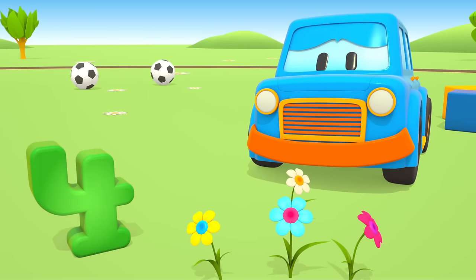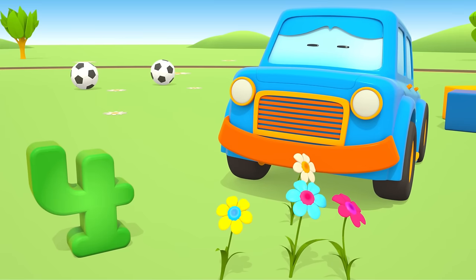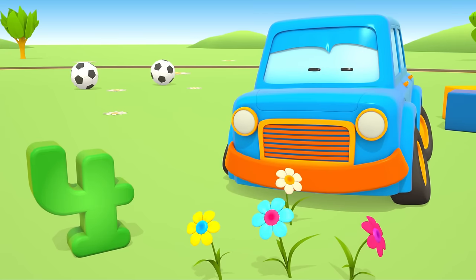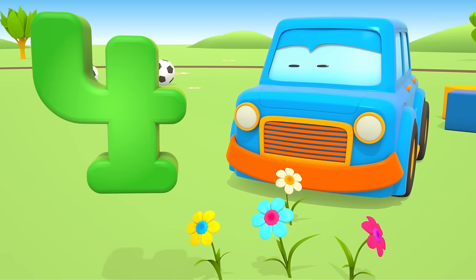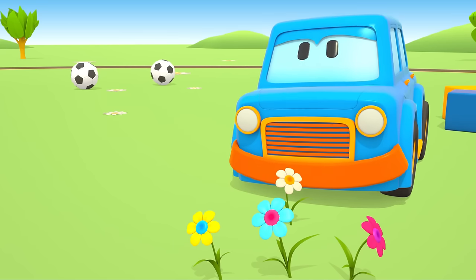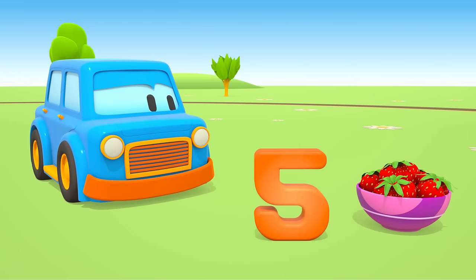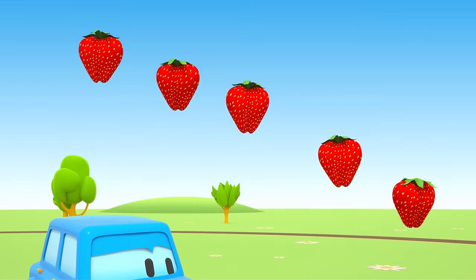Four flowers. They smell fantastic. Four. Five strawberries. One, two, three, four, five. Five.